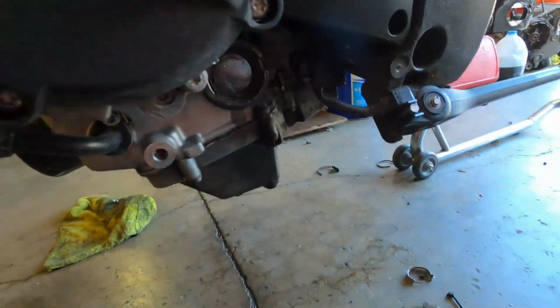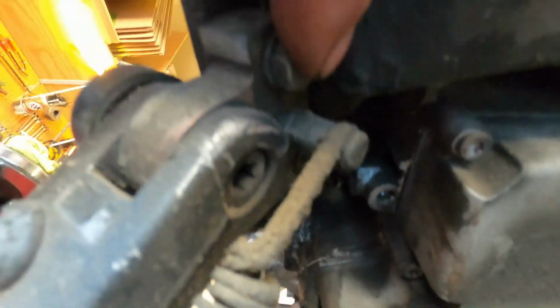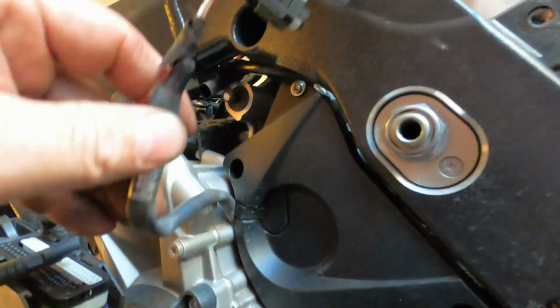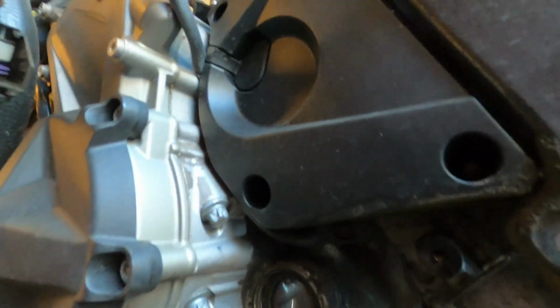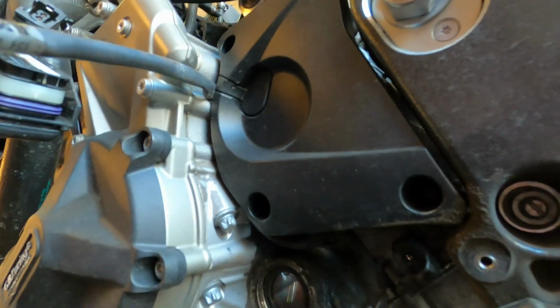Next, we are going after the kickstand. And there's 2 bolts. 1, 2. And then we have this wire that runs up here. I already unplugged it. Looks like it's connected here, so I don't want to break anything. I'm going to just pull this front cover off.